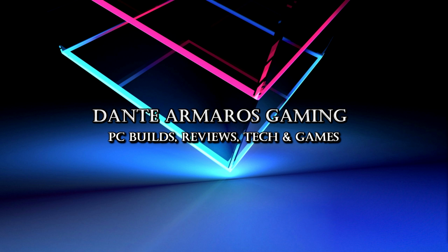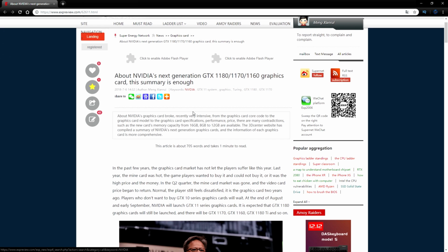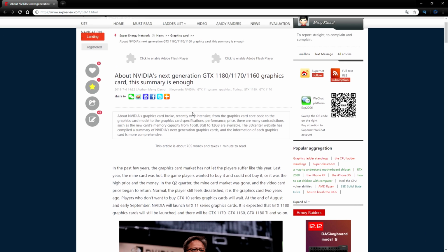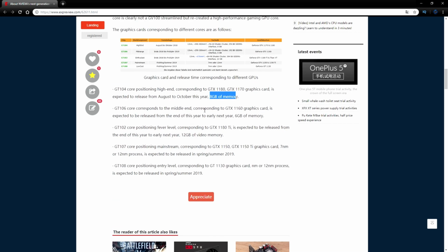So quite a few months ago via EX Preview we heard that the GTX series was coming back from Nvidia, and these were going to come in different variants, so 1180, 1170 and 1160. And as you can see down here, the GT104 was going to correspond with an 1180/1170, the 106 core was going to be towards an 1160, the 102 core was going to be towards a 1180 Ti, and then the 107 core was going to be 1150/1150 Ti, and the 108 was going to correspond with a GTX 1130.